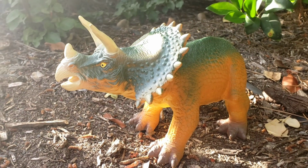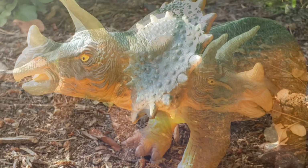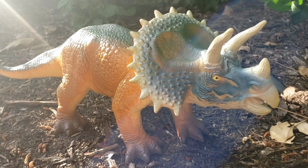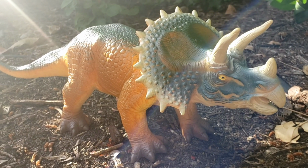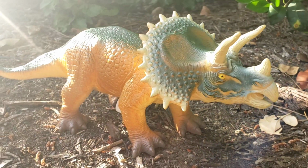However, it is likely that they could use their stout bodies and horns to knock down taller trees. They may have eaten a variety of palms, ferns, cycads, and other plants available at that time period.